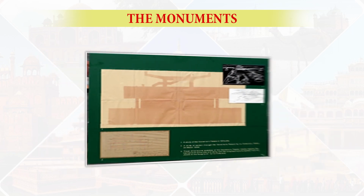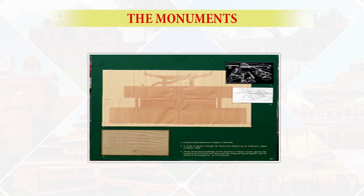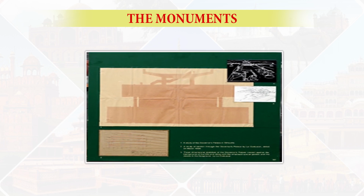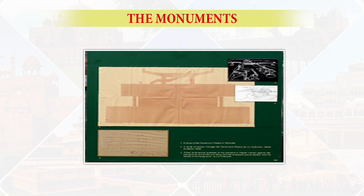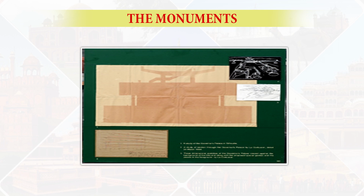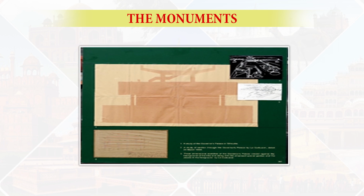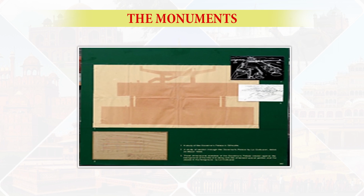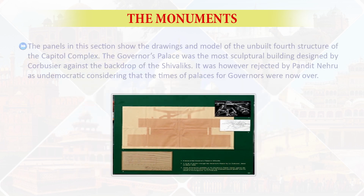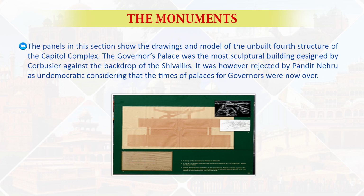Now we will go to the third level of the museum, the monuments. This floor houses the theme of Chandigarh Today and Tomorrow. This section broadly displays the city's growth after the first phase and the departure of Corbusier and his foreign associates. The panels in this section show drawings and models of the unbuilt fourth structure of the Capitol Complex.